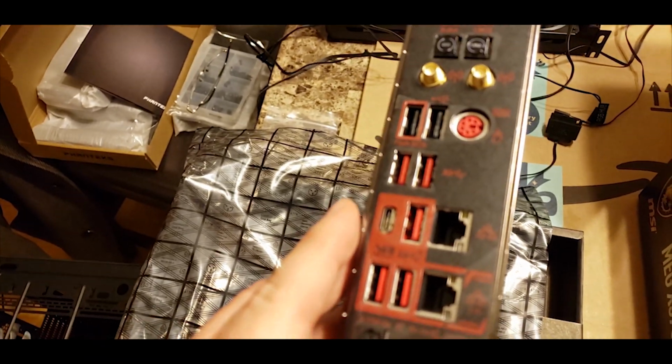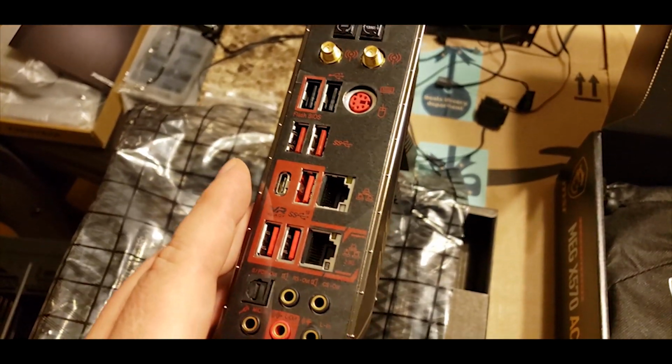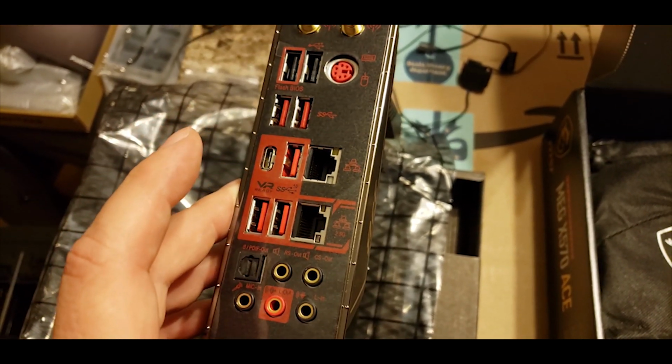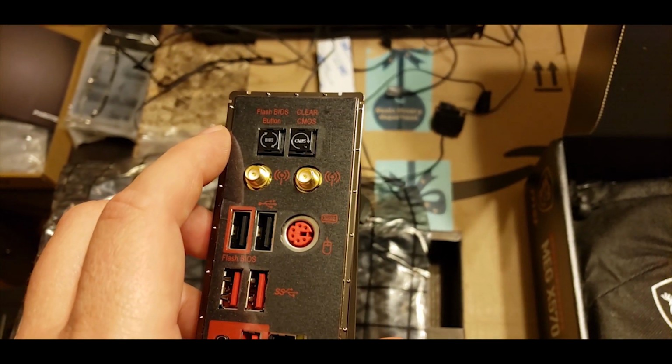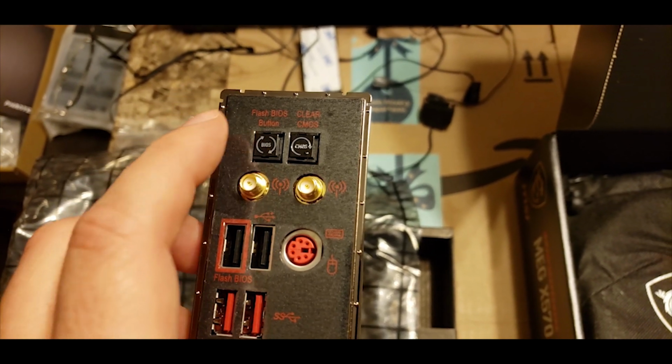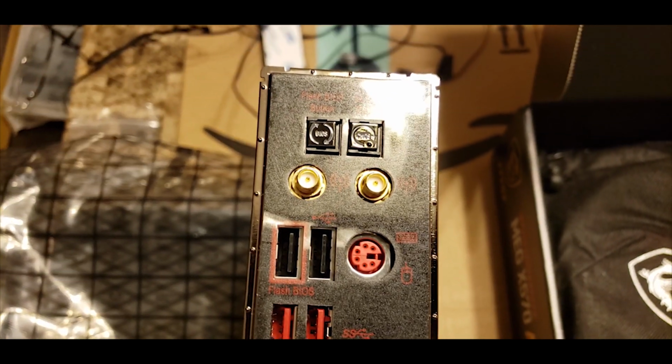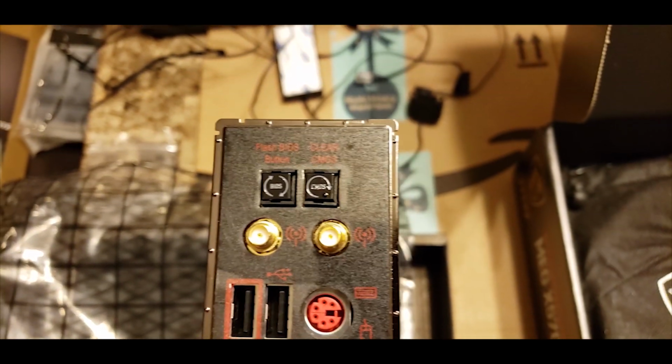The thing about these boards is they've just gone ahead and started connecting the I/O shield directly to the motherboard, so you don't have to have a separate I/O shield anymore, which is nice. But we've got a flash BIOS button, so I'm not sure how that works exactly, but maybe it just boots you right into the BIOS flashing utility if you're having a problem or whatever, that's pretty nice.